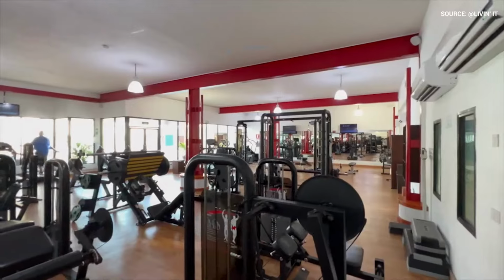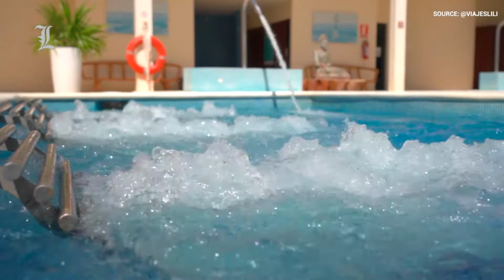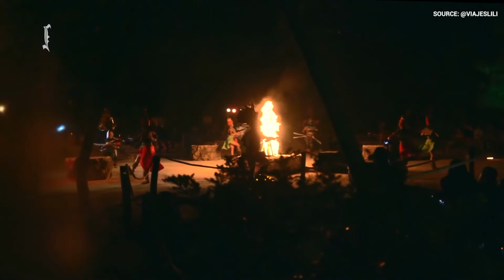Additional amenities include a fitness area, a kids club, and a gorgeous outdoor spa with a hydrotherapy circuit. Every evening, the resort also hosts shows in its main theater.